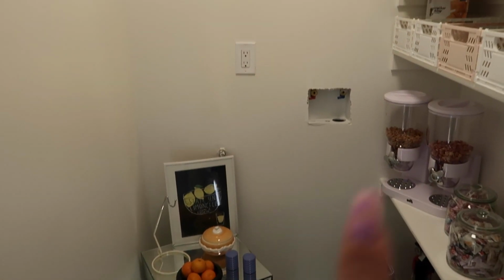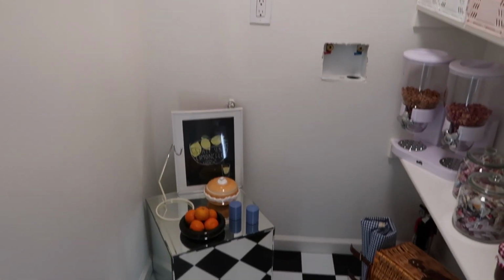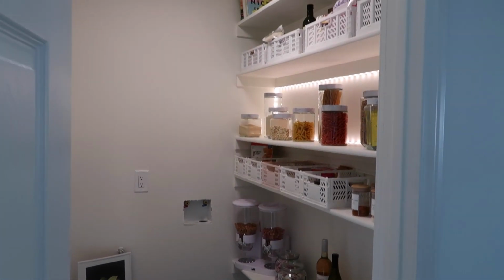So right now the main thing is to cover that. I kind of like the mirrored cube. I think the mirrored cube should stay, but we also might do some floating shelves or something of that sort. I don't know. But for now, it looks freaking perfect and amazing. I wouldn't change a thing. I'm absolutely obsessed with it, except for the hole in the wall.